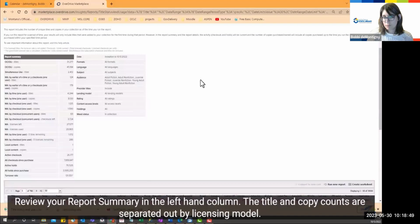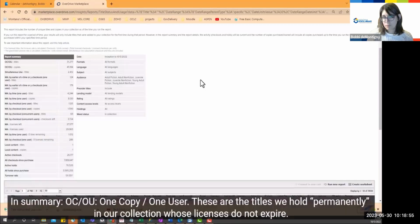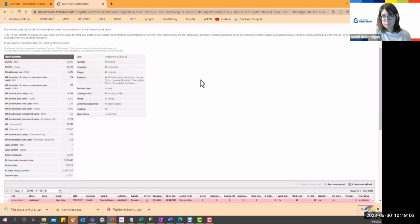Review your report summary in the left-hand column. The title and copy counts are separated out by a licensing model. In summary, OCOU means one copy, one user. These are the titles we hold permanently in our collection. These licenses do not expire.